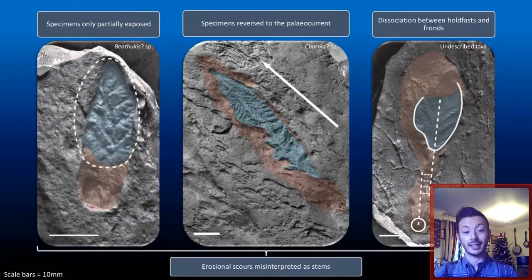Here you can clearly see that you have the frond in blue, and then you have a holdfast and a scour in red. When you look at the frond, you can see that it is still partially buried by sediment on top of it, as in this image on the left. This suggests that the frond and the holdfast are separate organisms, and a scour occurred around the holdfast or the stem of an organism that has the holdfast, and re-exposed a frond that had been buried prior to this. This can also be seen on the image on the right, where we have a clear dissociation between the holdfast of one organism and the frond of another organism, suggesting again that they are separate organisms.